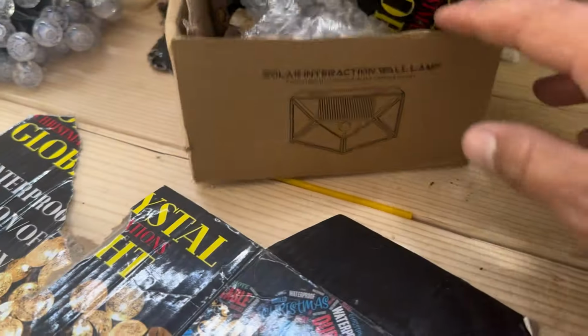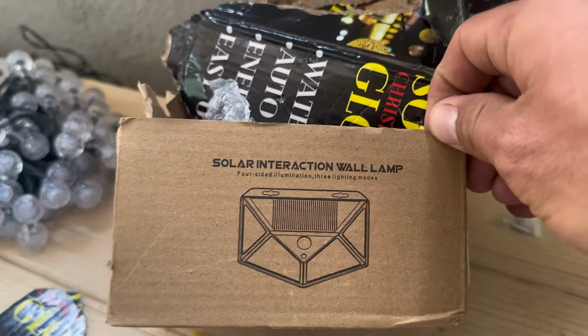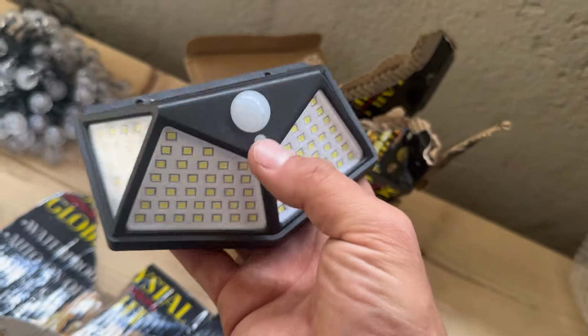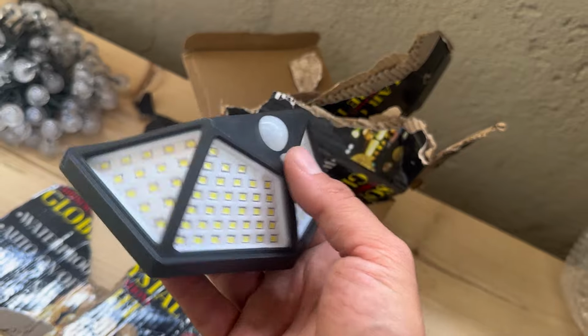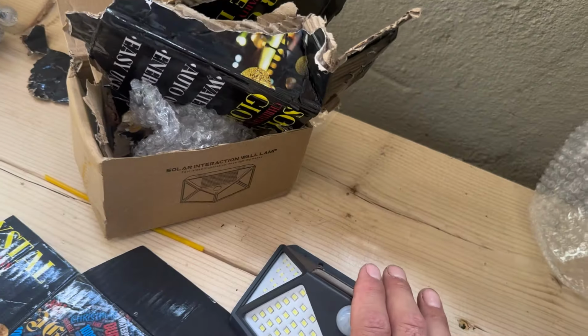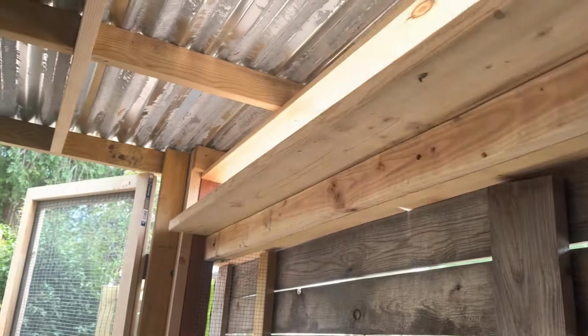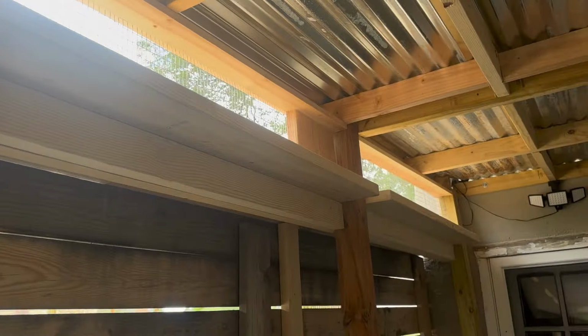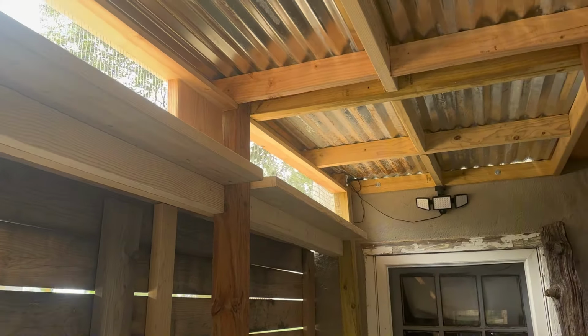I had to open up our next product, which is this solar interaction wall lamp. Here it is right here. This honestly looks very nice as well. And it's got a button right there on the front. Very bright. I'm excited to see that at night. I think we're gonna install those on each pole here in the Catio, like so. We got 4 poles to work with.